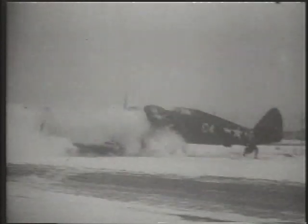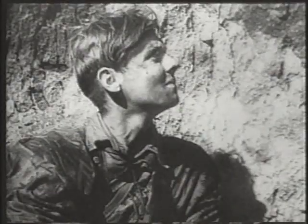With the onset of winter in late 1944, the fighter bombers were forced to stay on the ground. Low-lying fog, driving snowstorms, and blizzards gave the Germans a respite from the incessant air attacks they had faced since the spring of 1944. And they took advantage of it.